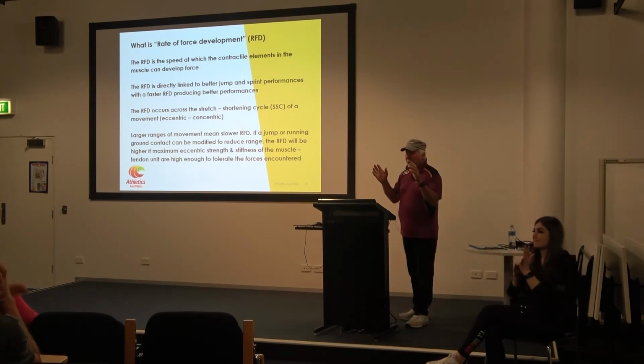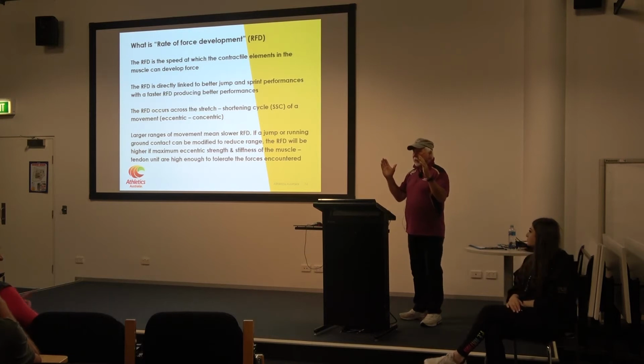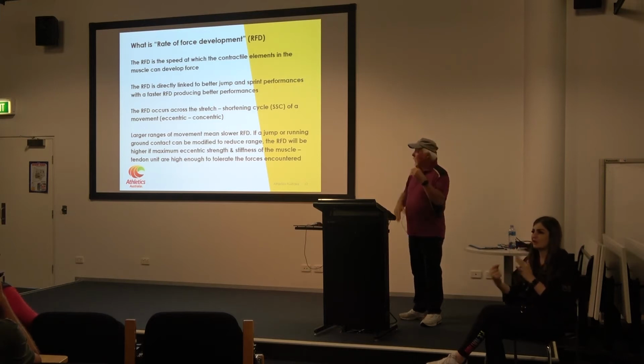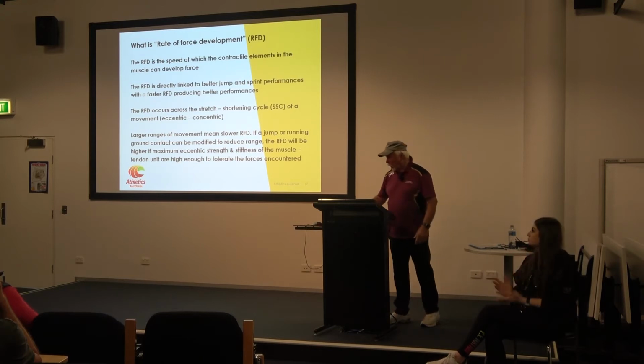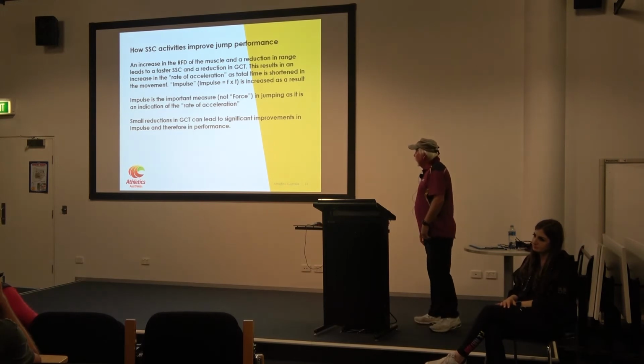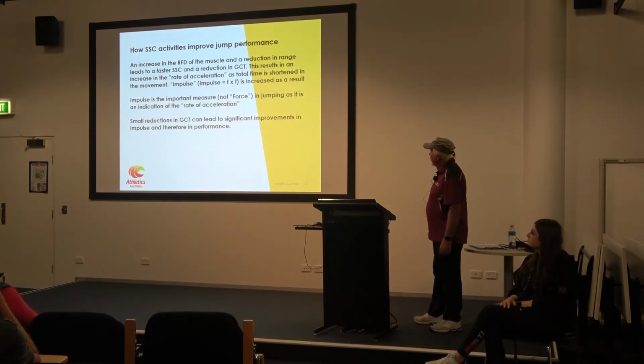It's impulse. So impulse is essentially, if you just think of it this way, the rate of acceleration in a movement. So the faster the rate of acceleration, the higher the impulse, the better the performance. An increase in the rate of force development of the muscle and a reduction in the range leads to faster stretch shortening cycles and a reduction in ground contact times. Just repeating myself. This results in an increase in the rate of acceleration as total time is shortened in the movement. So impulse is increased as a result.